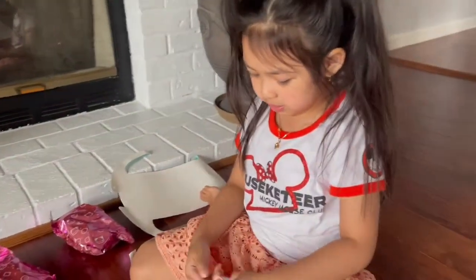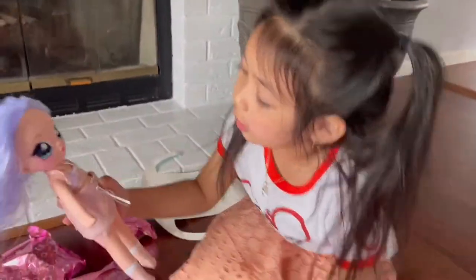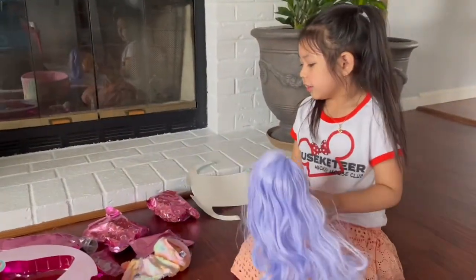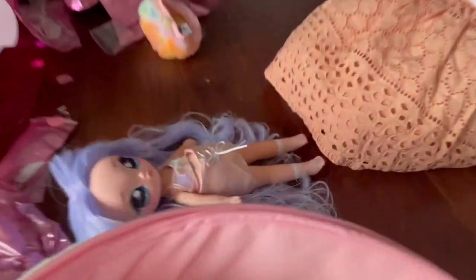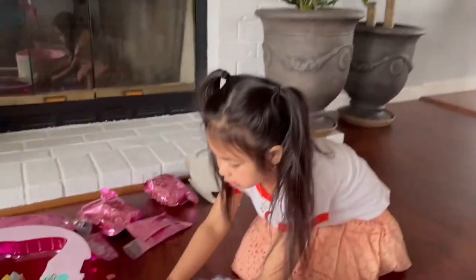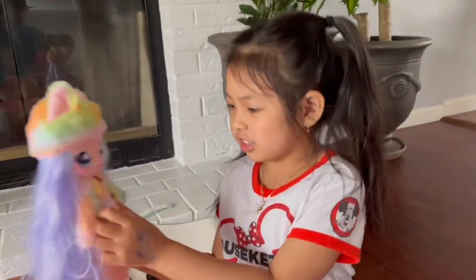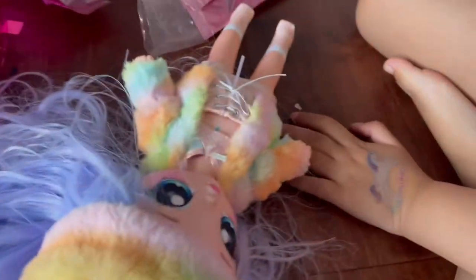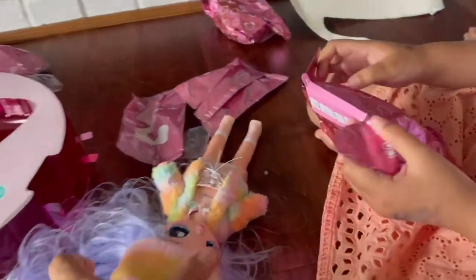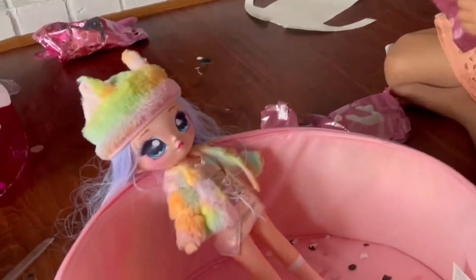Okay, let's just put this on her. Okay, we just put this on her. It was so easy. Now let's put her jacket on. But first, let's put her hair. Look at her! She's like a model! Okay, now let's see what's inside of here. Okay, let's open them now.